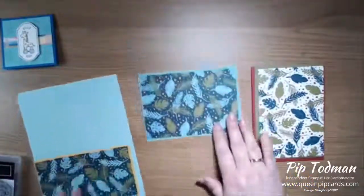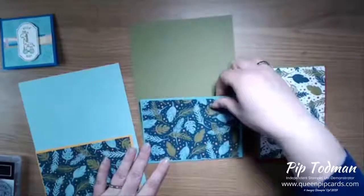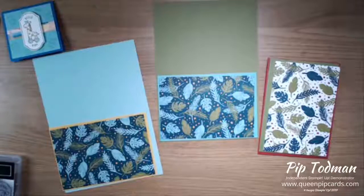That's mounted on there. What was that going to go on? Oh, I've lost me. There we go. There's my old olive. There we go. See, don't they look great? Almost already you've got 3 cards without even really trying, which is what I really like about this.